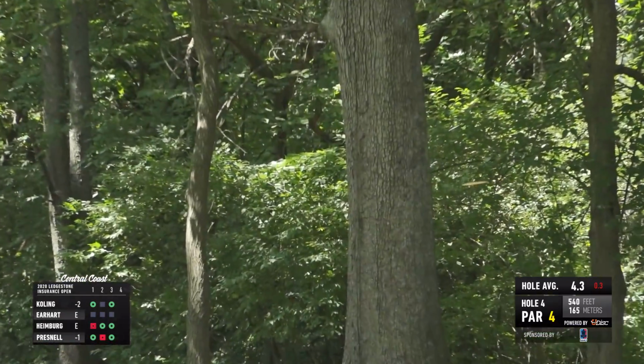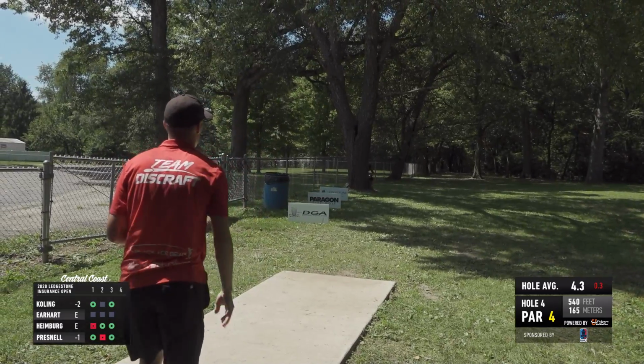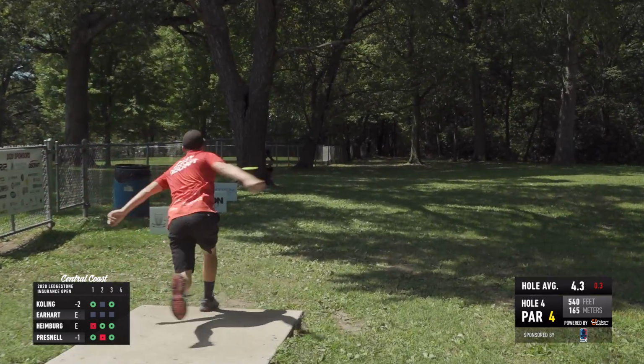Germ. Ooh, that's got a bend. And it looks like he was going for it. He got a little too aggressive. Yeah. And I don't think you need to do that on this hole. Getting pretty punished. I believe this is a Buzz from Andrew.